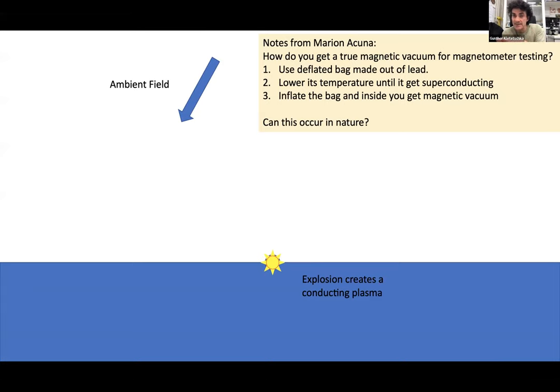However, in this case, you take advantage that the lead becomes superconducting when you drop it to a temperature of less than about 9 Kelvin. And so once you have this superconducting, then at this low temperature, when you inflate it inside this lead bag, you have a very nice magnetic vacuum because the lead is shielding all the magnetic field from outside. And so for our interpretation, we were thinking, can this occur in nature?